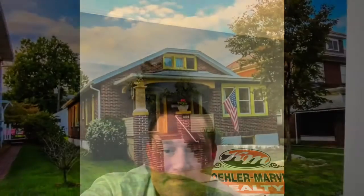So I showed you guys the bads. Now I want to look at some of the good features of some of the houses that had some really nice curb appeal that I think you guys might enjoy. So bear with me here.